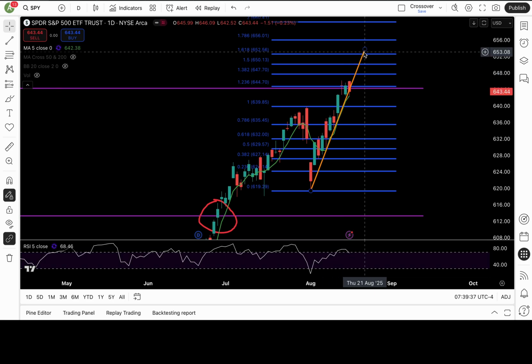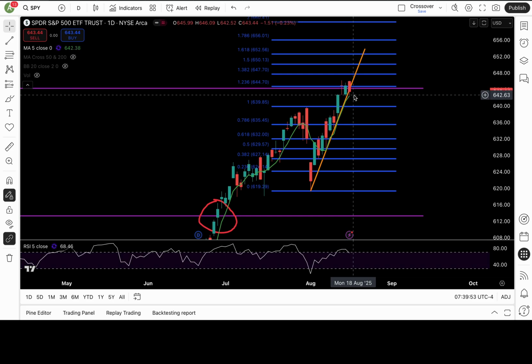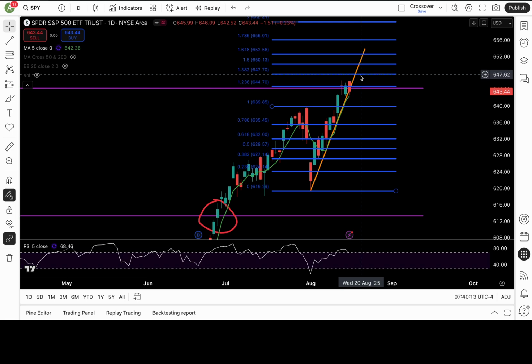As far as the chop zone goes, 646 down to 642.5. That's my chop zone. Anything in between that zone is overall noise. But if we can break it down, 642.5, possibly take out the 5 DMA and a back test of 639.85 will be possible. And below that is when the much bigger pullback would be in play. But above 644 and 646, this bull run, this uptrend is not over. I have 647.7, 650, and 652 plus as my targets to the upside.